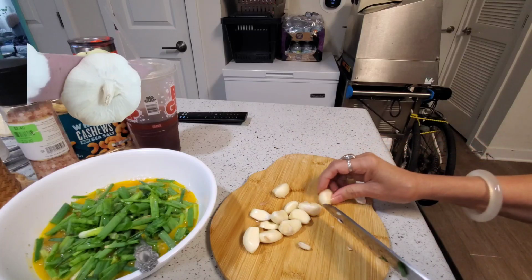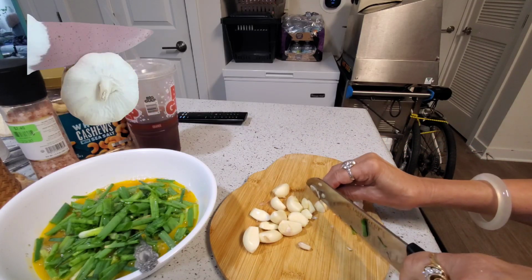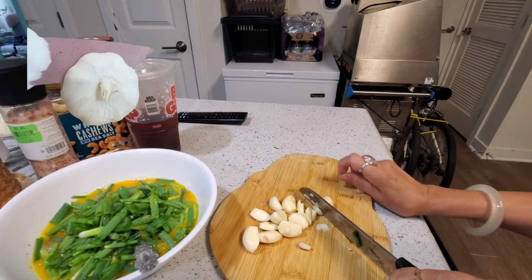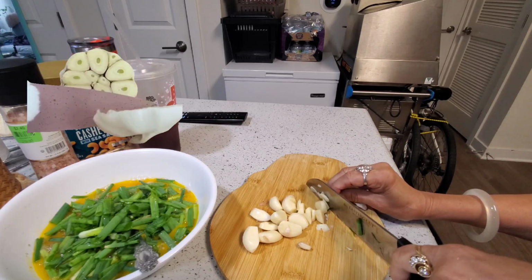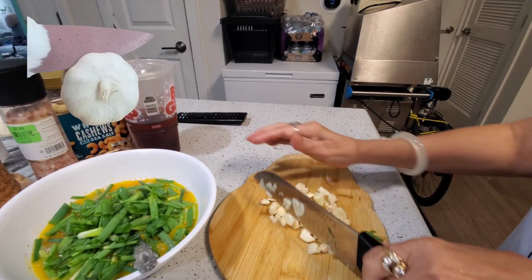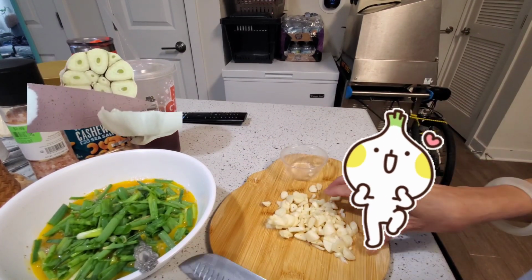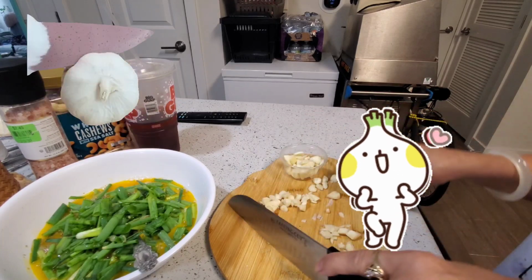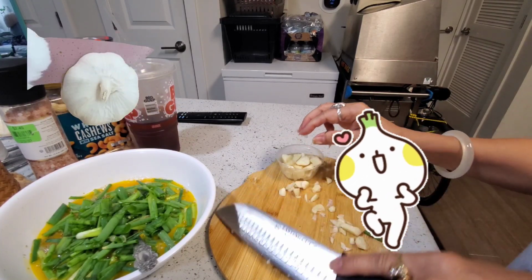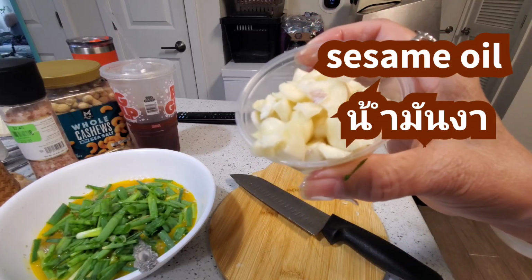Everybody, cook with shiso, eat a lot of herbs, and chop like this. Okay, cooking with shiso is a benefit. Just like that. Cooking garlic with anything is beneficial.